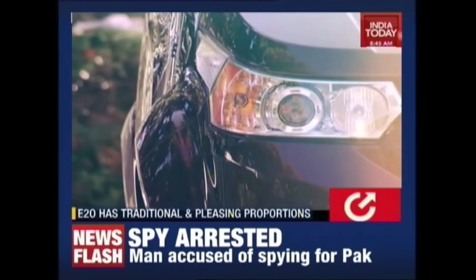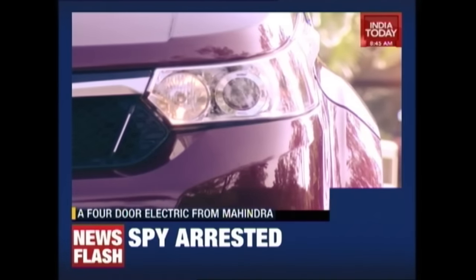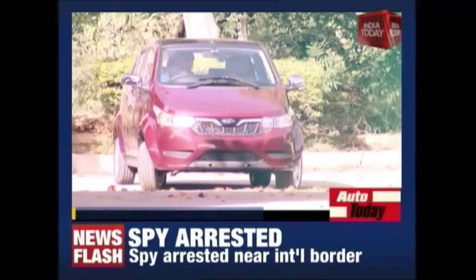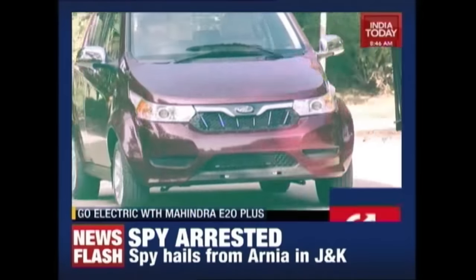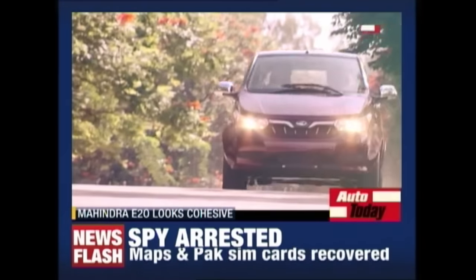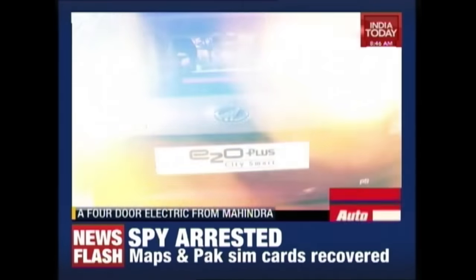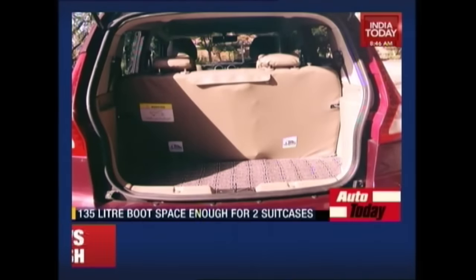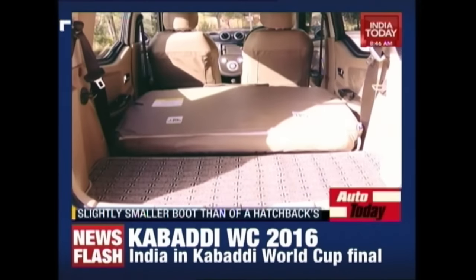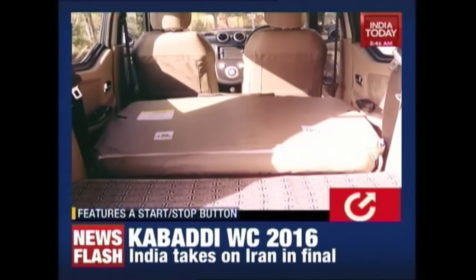Take for example the front grille. Though the headlights remain the same, the new Mahindra family grille gives the car a more, well, car-like look. The rear sees the most change and as a result loses some of the quirky funkiness of the earlier E2O, while getting a good amount of seriousness in terms of proportions. Most importantly, the tailgate now stretches down to the bumper, so you can conveniently access the 135-litre boot space. Good for two small suitcases and just slightly smaller than a hatchback like the Alto's boot.